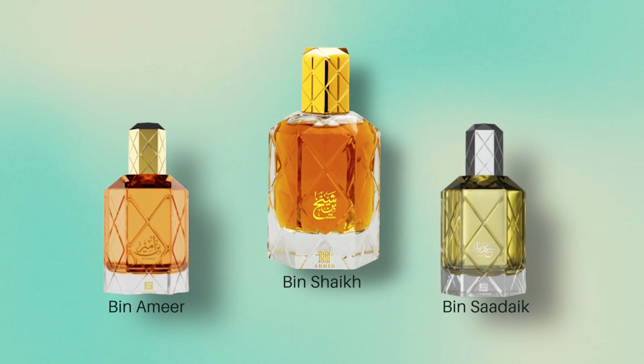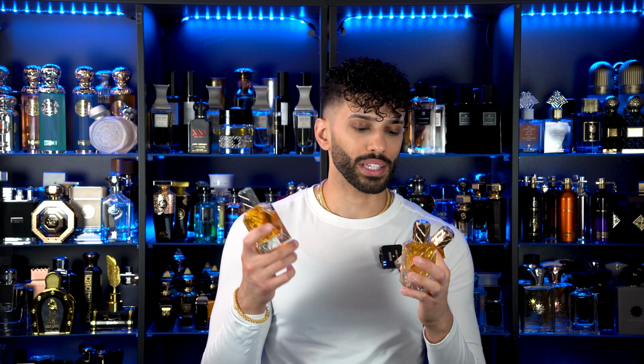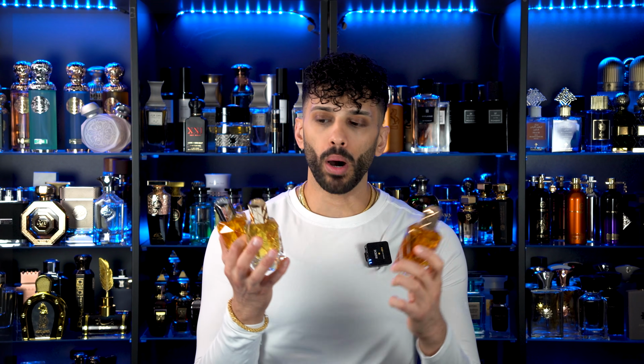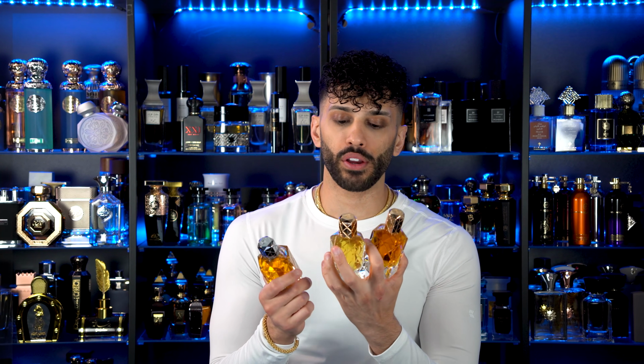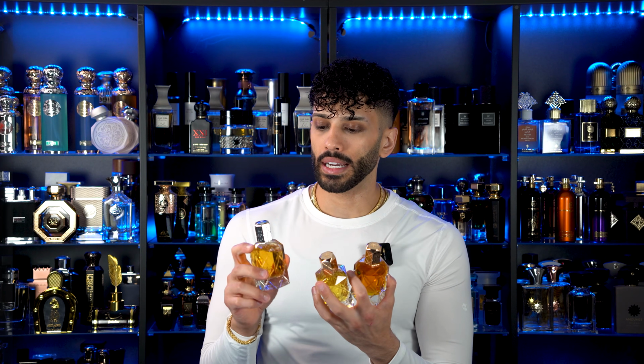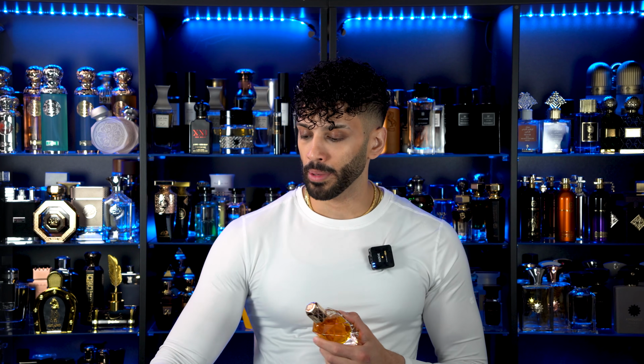And Sheikh is like the person who is like a scholar, if you will, or one who leads prayers, etc. So the first thing that you're going to notice about this whole series is the presentation is relatively similar, if not the same. They all come in this exact same bottle style. However, they do have slight variances within the juice color, the cap color, the accent colors, and yeah, that's pretty much it.